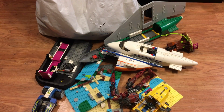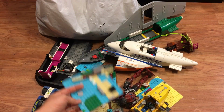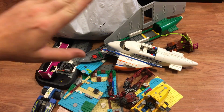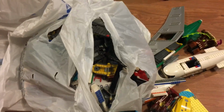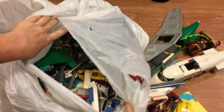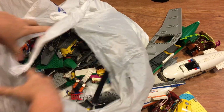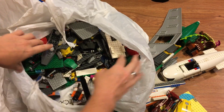There are so many plates and such in here, like these 16 by 16 plates. And so that's nice. And there's still so much left in this bag. I pull this. There's even another bag in here. It's kind of hard to tell because of the way this bag is, but there's just so many parts and pieces in here.